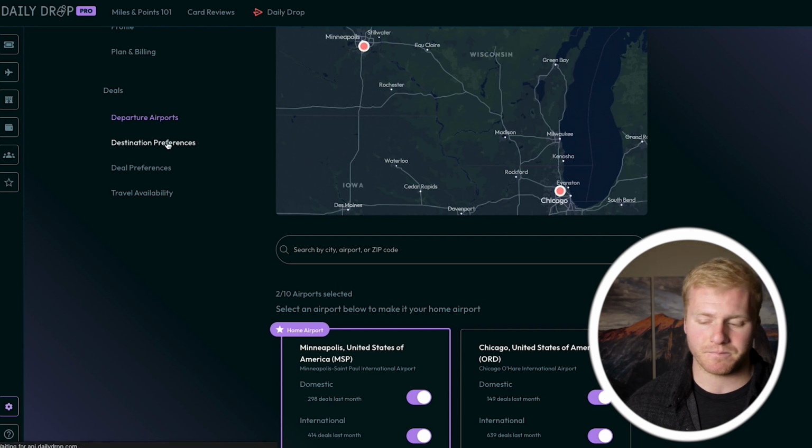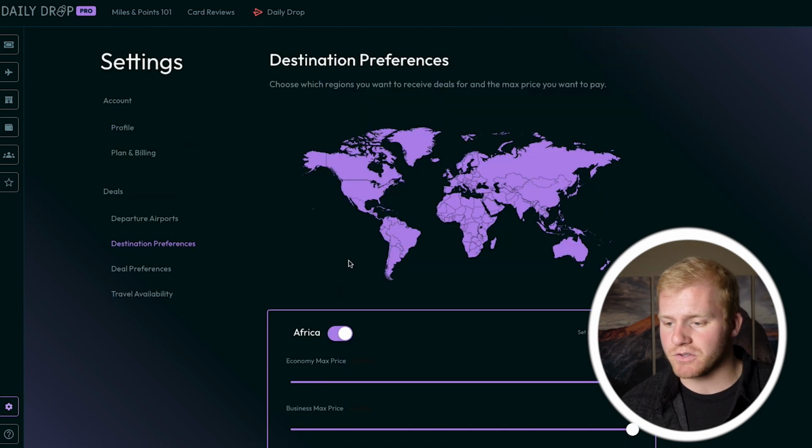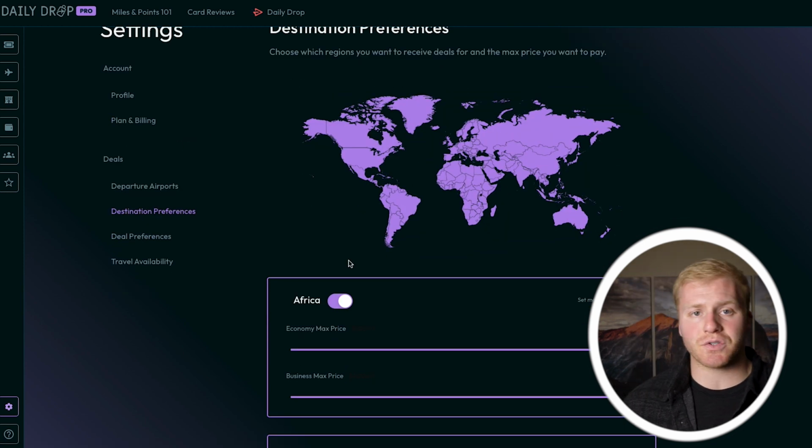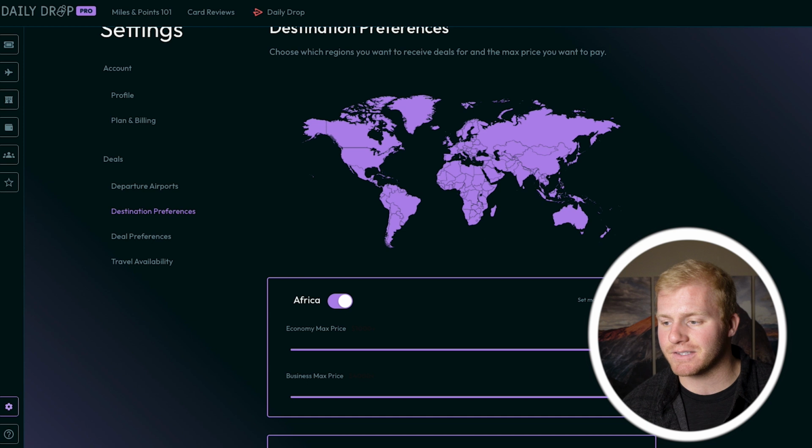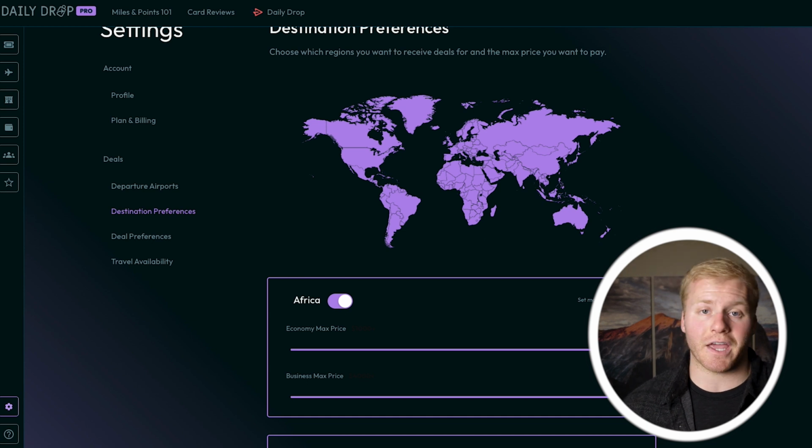deals possible. Next, you have your destination preferences over on the left here. This allows you to set where you would like to travel. Now, as you can see on mine here, I just have the entire world selected because honestly, I don't really care where the deal is. Most likely, I have places all over the world that I want to travel to, so I want to see all the deals all over the world.